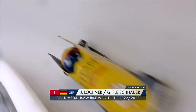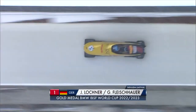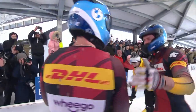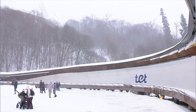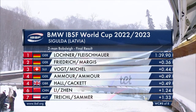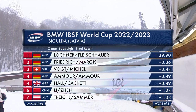Such a strong weekend for Lochner and Fleischhauer. Such a strong season. Really great to see them come on this year. This is like Michael Schumacher's teammate beating him in Formula One. This is like Lewis Hamilton's teammate taking the title away. It does happen. It can happen. It has happened. Johannes Lochner and Georg Fleischhauer take their second straight victory in Sigulda, their seventh in a row.